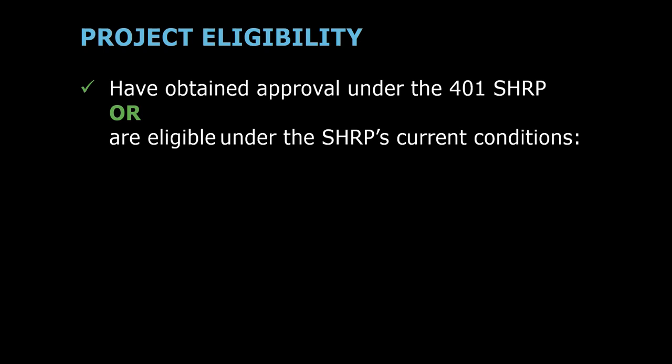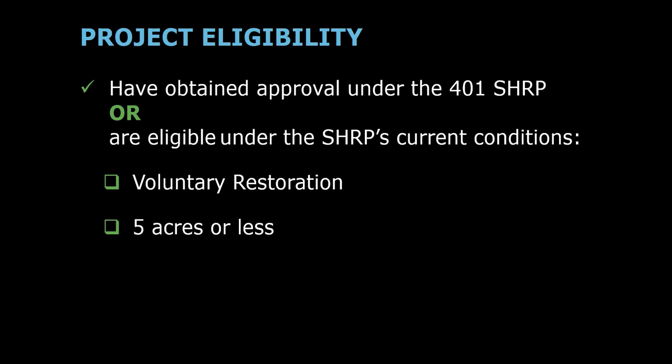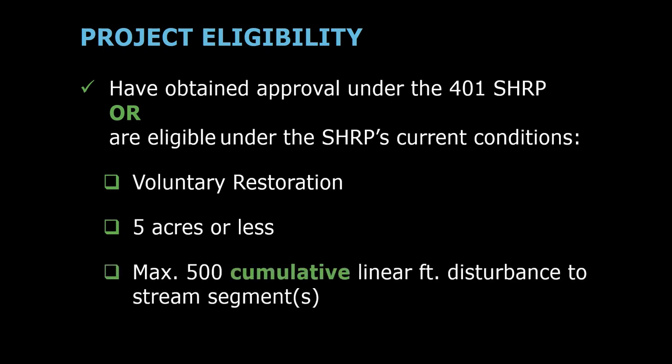Projects must be consistent with the current conditions in the SHRP, which include voluntary restoration, not required mitigation or under court order, have the primary purpose of improving fish and wildlife habitat, a size limit of 5 acres or less, and the SHRP's current linear feet restrictions on disturbance to a segment of stream, even if the work is phased in smaller annual pieces. For example, an invasive plant removal project could do several spot treatments that extend over a longer reach, only if the areas where work is actually being conducted along a segment of stream are less than the current limit.